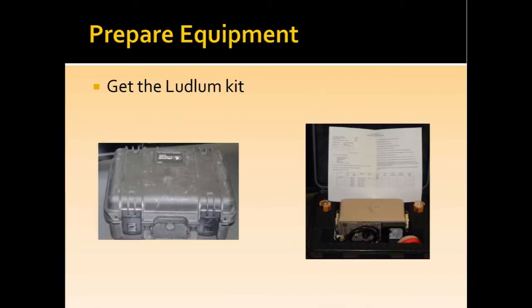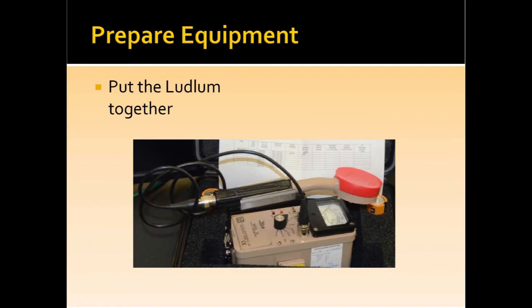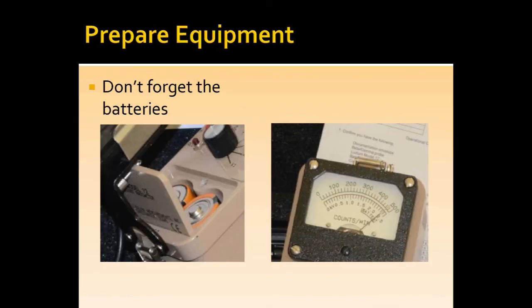There are radiation survey meters on medic units that can be used to locate and measure radioactive contamination. Attach the wand to the instrument using the supplied cable with bayonet connectors. Make sure you put the batteries in the instrument. Good batteries will drive the meter indicator into the bat test area on the meter face when the selector switch is turned to the bat check position. Failing to put the batteries in the meter can really embarrass you in front of the FEMA evaluator.